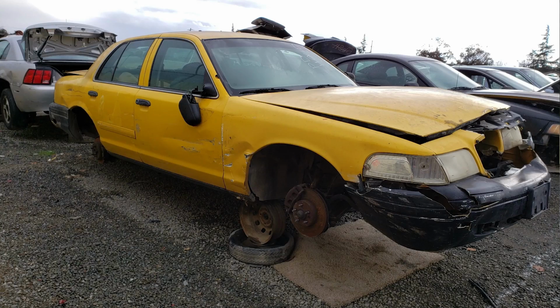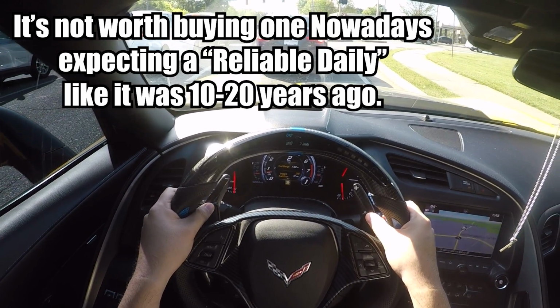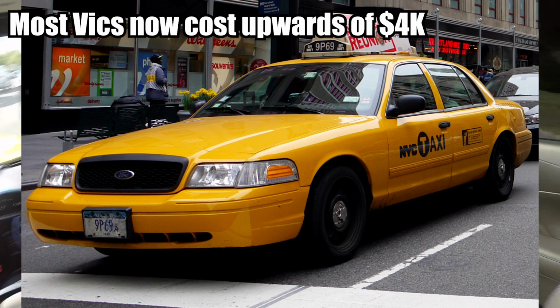The ones you find now are at 300,000 miles. You're talking about a car that's over 25 years old at this point, so there's gonna be a lot of rust and other things that time just wore down on it. But more importantly, these cars have actually appreciated in value due to the fact that people kind of like the novelty of what they represented, being old taxi cars and old police cars.